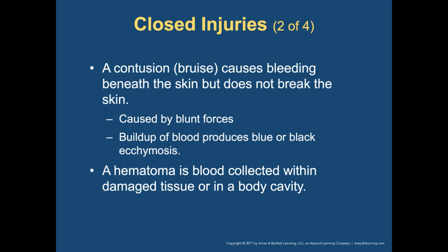So we know what closed injuries are like because we've all had a bruise. We've all had somebody walk up and say, "Oh, does that hurt?" No, it feels great. Thank you for poking my bruise. Thank you. I will get you back. So y'all know, we've all been there. I just want to make sure that y'all understand what we mean by a closed injury and what's actually causing it. That is our big thing.